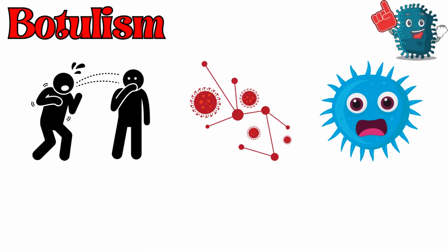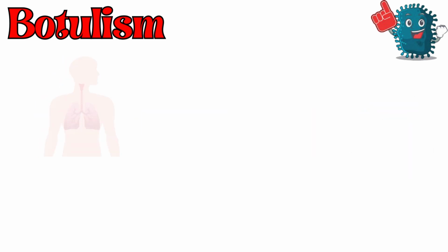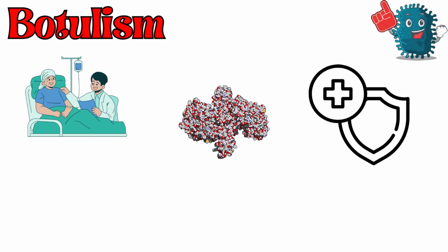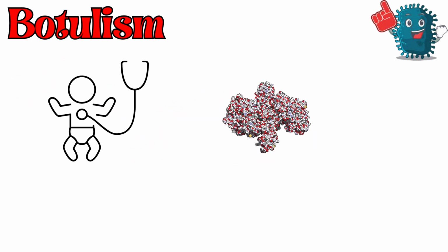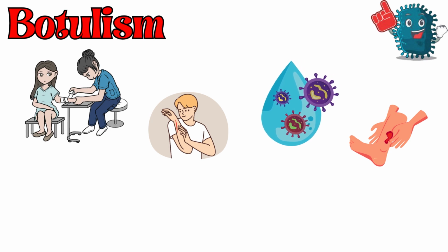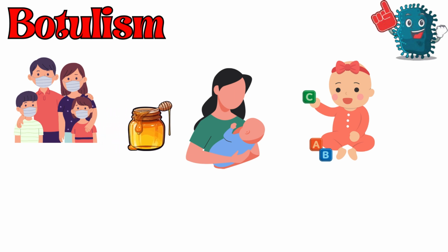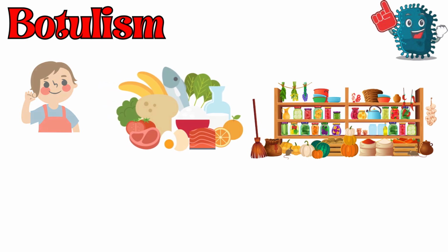As the toxin spreads, it can cause respiratory failure, requiring immediate medical intervention. Botulism is a medical emergency, and early treatment with antitoxins can be life-saving. In addition to foodborne botulism, there's also infant botulism, which can occur when infants consume contaminated honey, and wound botulism, resulting from contaminated wounds. The best way to prevent botulism is to ensure safe food handling and avoid feeding honey to infants under 1 year old. It's a reminder that even the food on our shelves can hide hidden dangers.